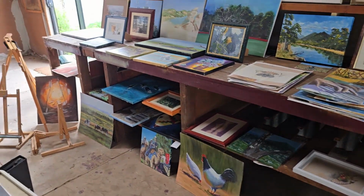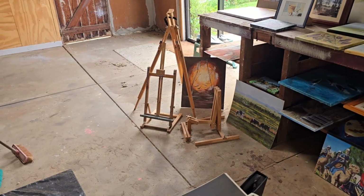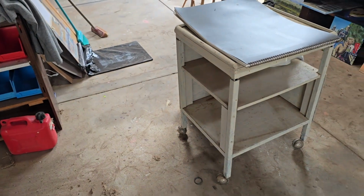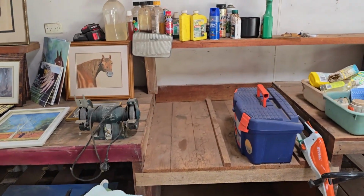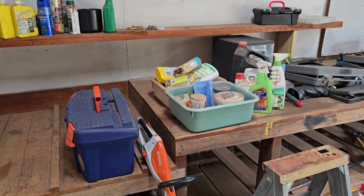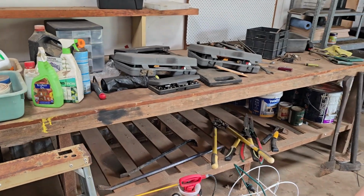So that section's organised. There's some easels there. I'm not sure what I'll put on those. They'll be fairly cheap as well. Still have to sort a bit of stuff out in the middle here, and that little trolley might be a free one as well. And we have some shed chemicals and bits and pieces, garden chemicals. I'll be putting a lot of those for free as well. So not a lot really to sell in the shed.